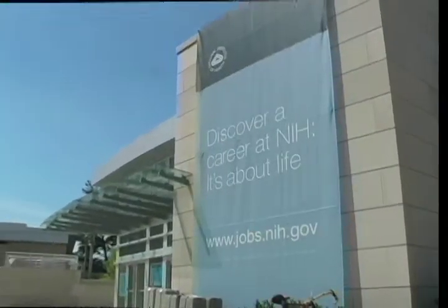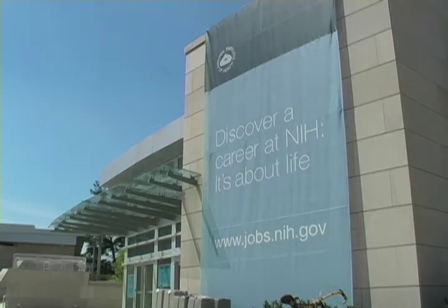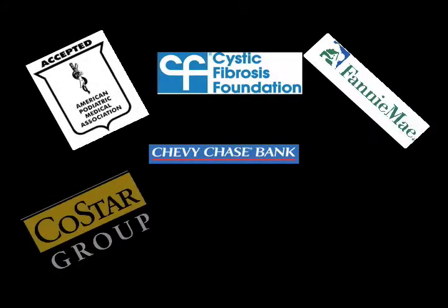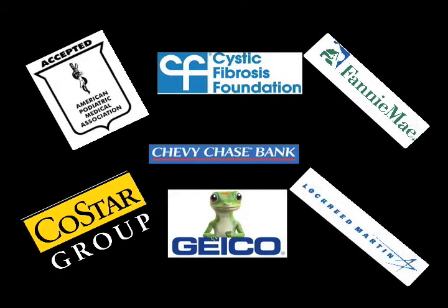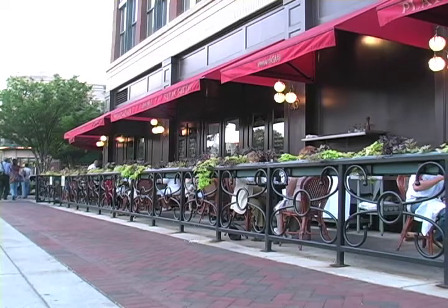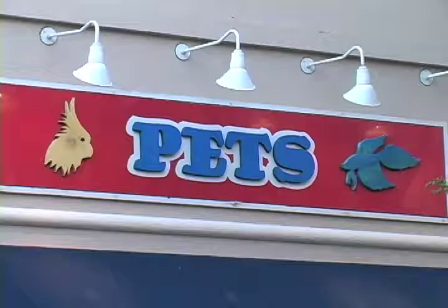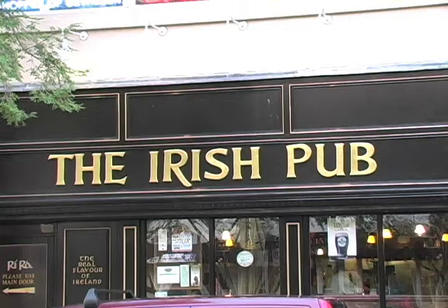For business, we are located adjacent to the NIH campus and across the street from the National Naval Medical Hospital. Many of the Washington, D.C. area's largest and most influential companies and associations are headquartered in Bethesda. For your after-hours enjoyment, we are located within walking distance of over 100 shops, spas, restaurants, bars, and theaters.